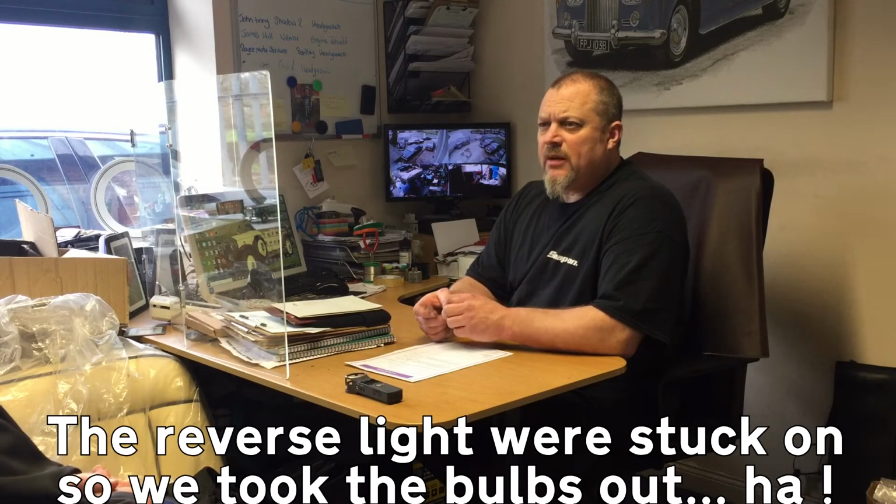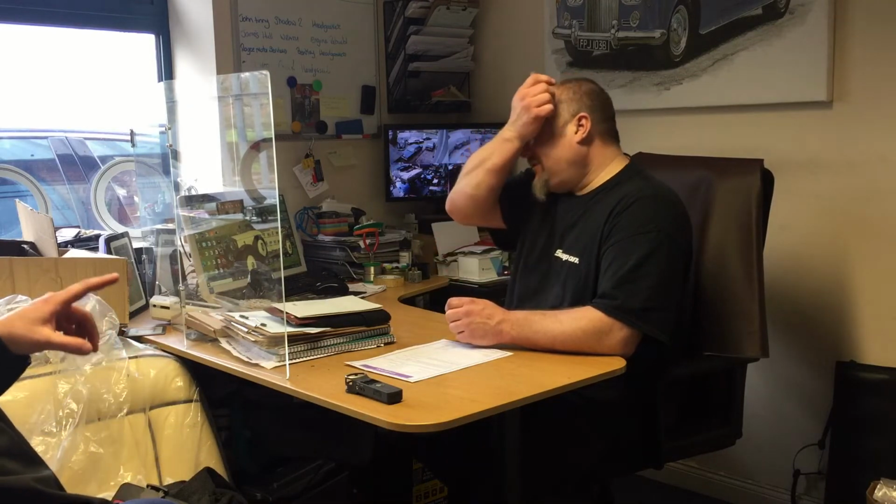Put some new bulbs in, because I couldn't find the old ones. No, they're buried under the boot floor somewhere. I took them out the first time I drove it with anybody following me that knew me. I got a phone call saying, you know your reverse light's on, and we were on the way to France at that point. So I was like, well, maybe we'll just stop and take those out. Check them out, yeah. So yeah, put the new bulbs in, and then we've checked it over and had a good look around it, and then the MOT.